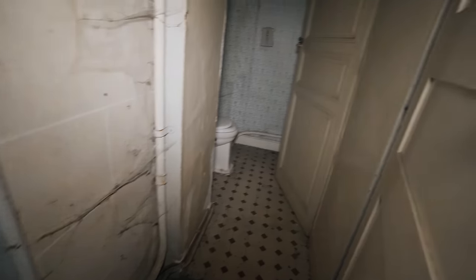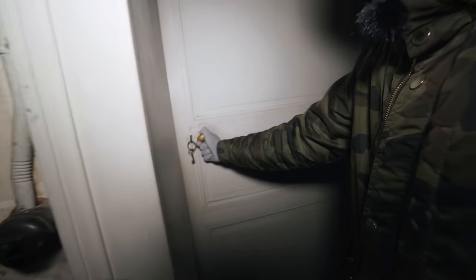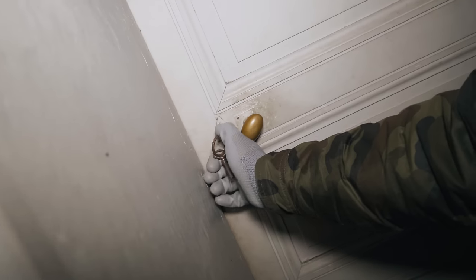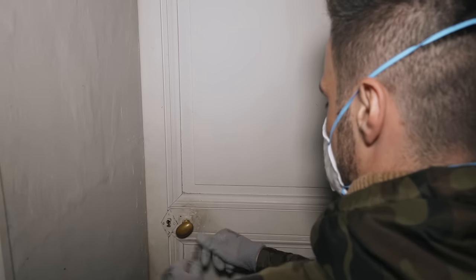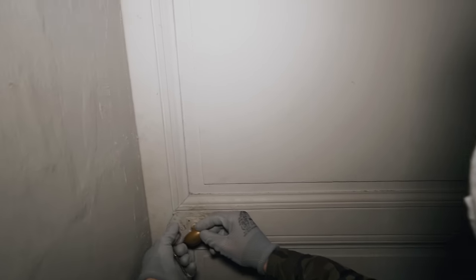Okay, so walking outside that one bedroom, we come back in the corridor again. There is this door over here. It's only a toilet. Nothing special. What is this? That's locked. Well, there is a key. No, not the right one. No. Unfortunately. Too bad.